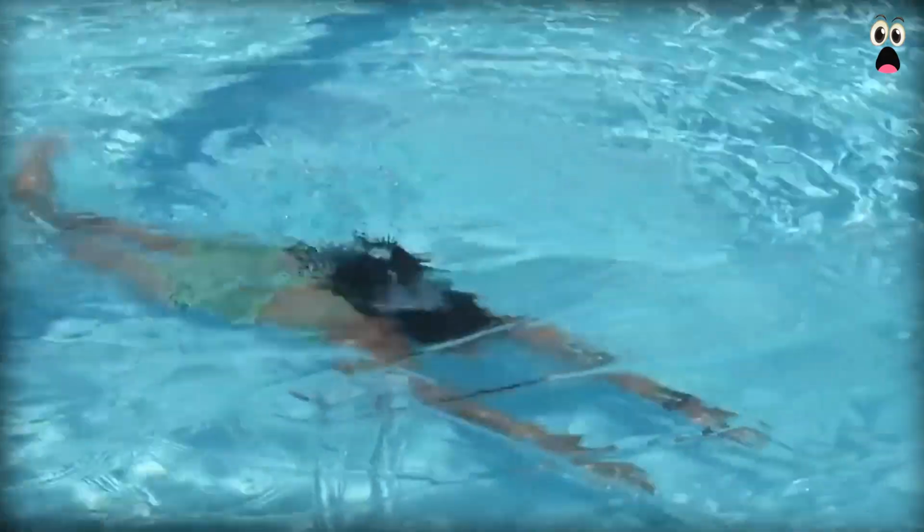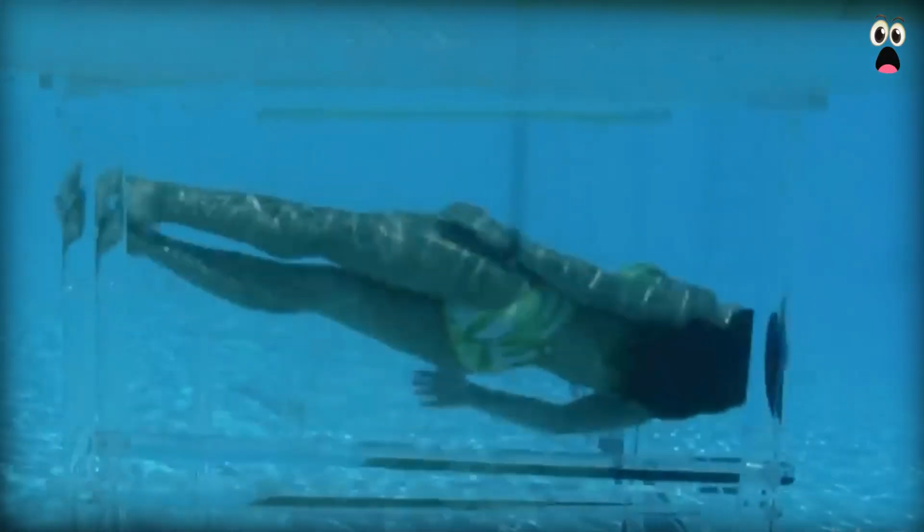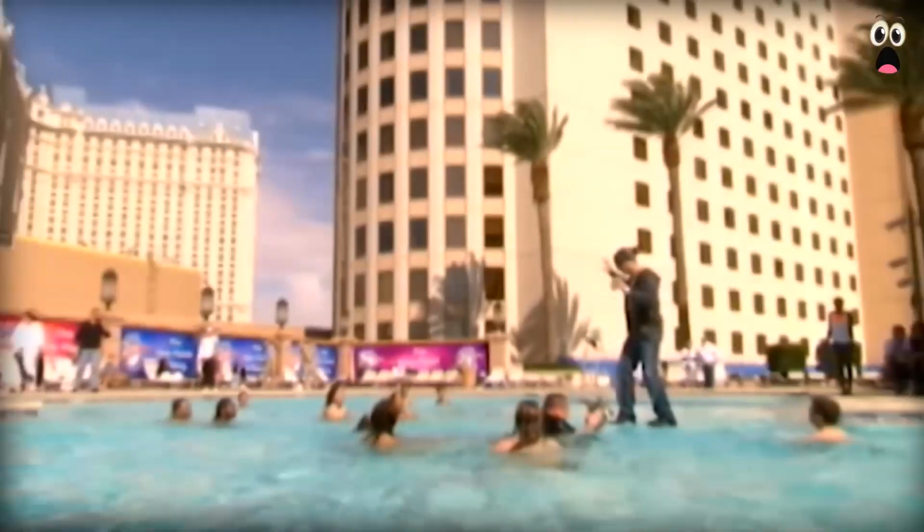But according to sources, the explanation was simple. He was walking atop plexiglass pillars. Plexiglass has a refraction index very similar to that of water and is so nearly invisible in water that it's used to reinforce shark cages without interfering with the up-close and personal experience. Angel's careful steps in this walking on water video lend credibility to the explanation.